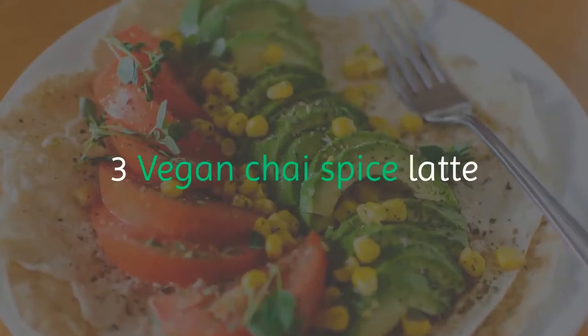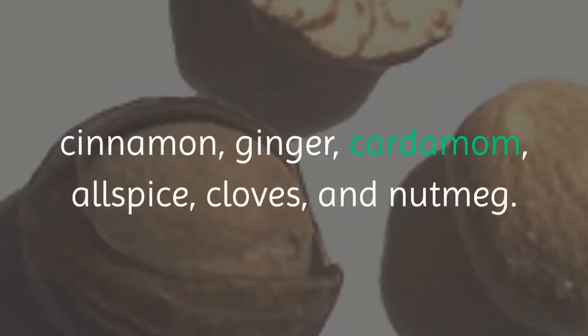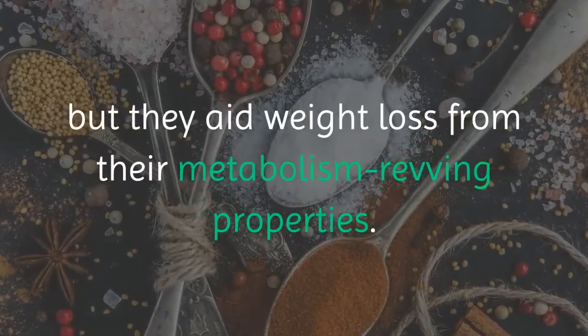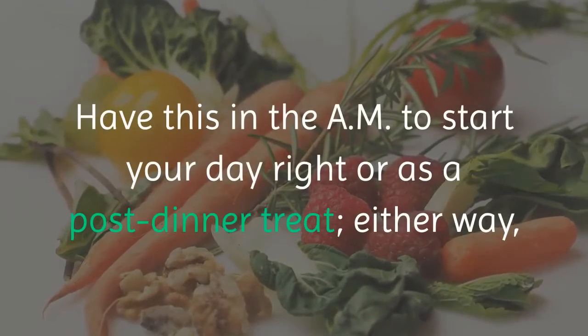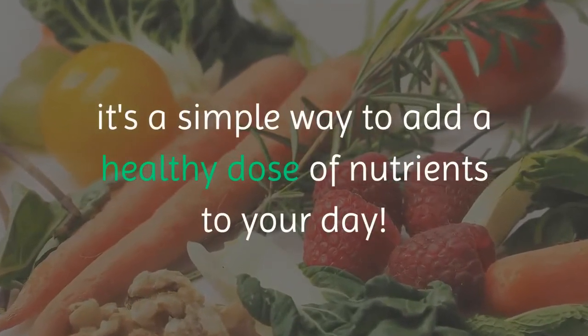3. Vegan chai spice latte. This vegan latte skips the belly-bloating dairy and is made with a homemade chai spice that has those warm flavors to get you feeling all fuzzy inside: cinnamon, ginger, cardamom, allspice, cloves, and nutmeg. These spices not only taste amazing but they aid weight loss from their metabolism-revving properties. Have this in the AM to start your day right or as a post-dinner treat. Either way, it's a simple way to add a healthy dose of nutrients to your day.